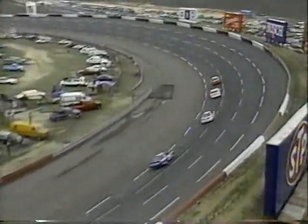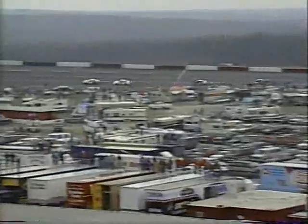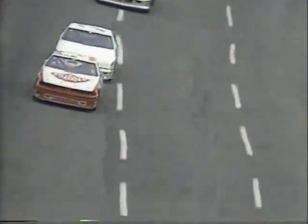It's 25, Rob Moroso showing the way. Number 7, Harry Gant is running in second position. The 32 of Dale Jarrett is third. And in fourth position is Brad Teague in the blue car number 75. Well, let's make that Rick Wilson. Brad Teague has driven that car for many, many years, but Winston Cup driver Rick Wilson is driving that car this year, the Food Country.